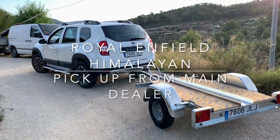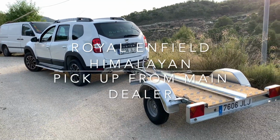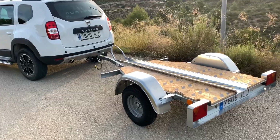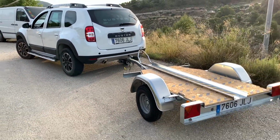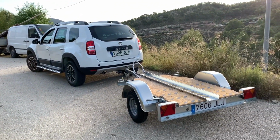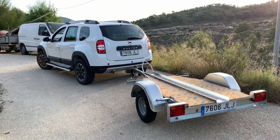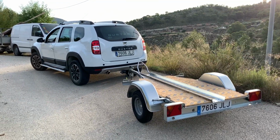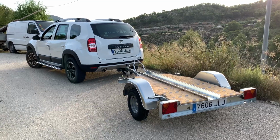Hi guys, here we are on a sunny Tuesday morning in southern Spain, Tuesday the 25th of May. Trailers on the back of the car, all ready to go on a 300 kilometre trip to pick up the first Himalayan. It's a 300 kilometre trip because the local dealer, about 100 kilometres away, haven't got any in stock and they're struggling to get supply. So I've ordered this from Almeria, which is in the next province. And we're going to head down this morning, pick the bike up and bring it back.